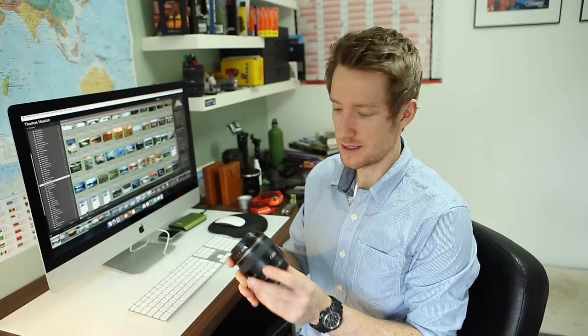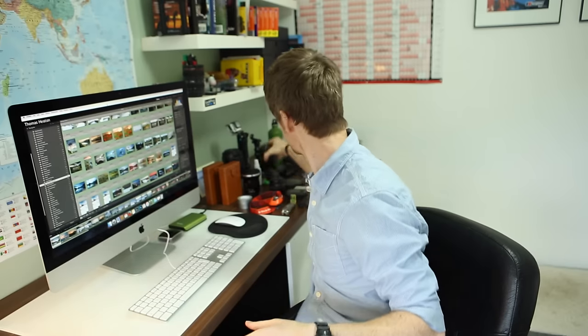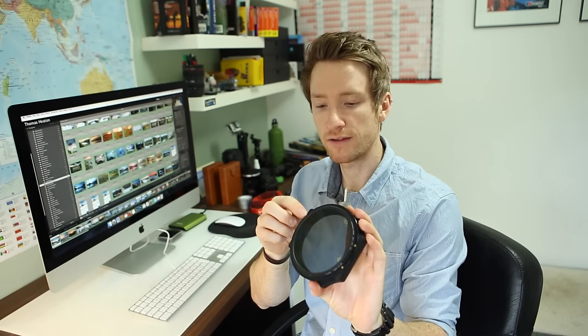I also have a Canon 1.8 85mm lens. I use this for portraits. It's a nice lens. 50mm 1.4, again, used for portraits. This is my Lee foundation holder and my Heliopan polarizer. A very expensive filter, but gets used 99% of the time, so definitely a good investment.